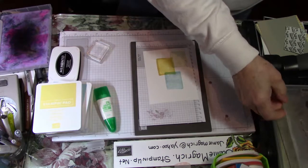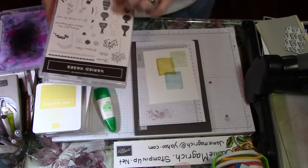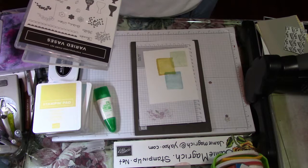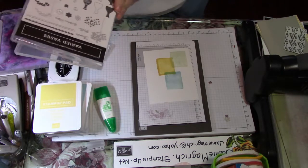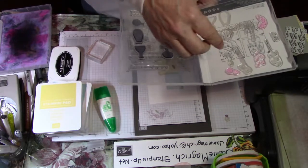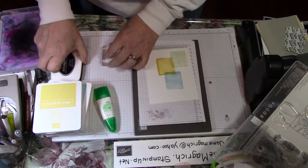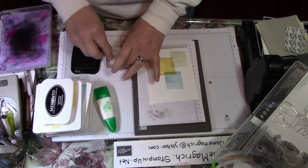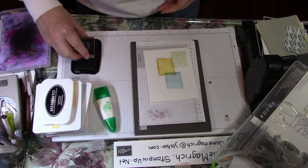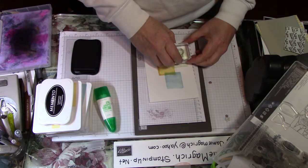Now for this one, we're going to use the outlines, these, because we're cutting out the vases out of vellum. And we just want the outlines to show so you can tell what they are. So I need this one first. Again, we'll use the Memento ink. Stamp that down here at the bottom in the center.